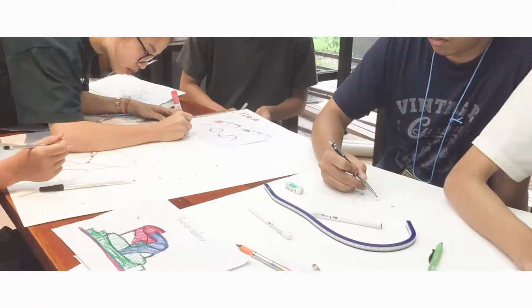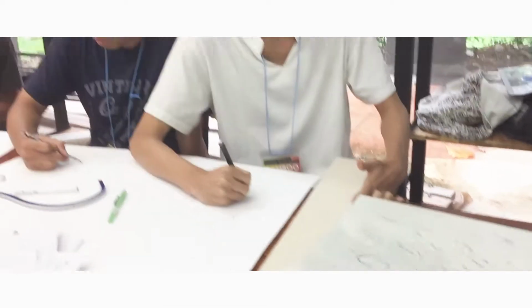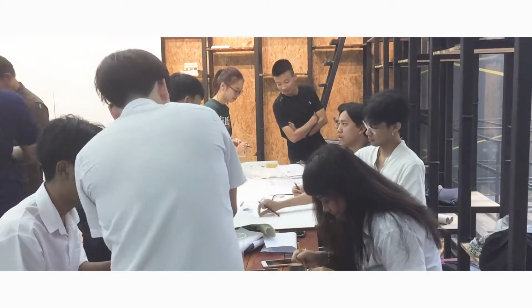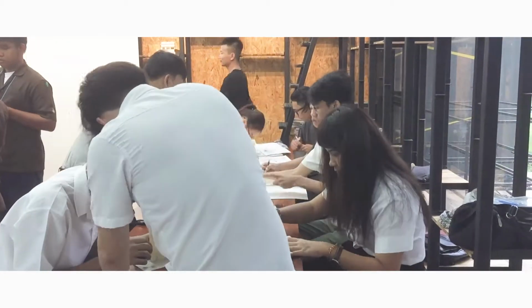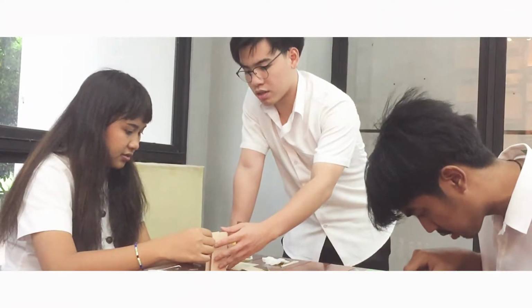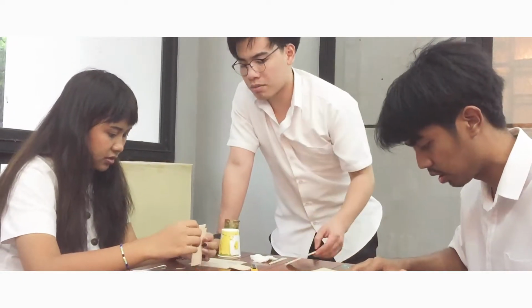And this is the time for us to start making the real pavilion. We have a lot of bamboo, and a lot of people good at their skills of making, cutting, and combining. And here you can see a lot of guys with strong arms who really enjoy cutting bamboo.